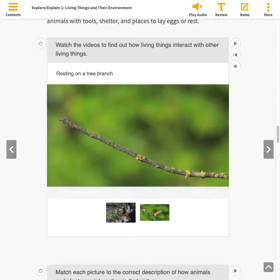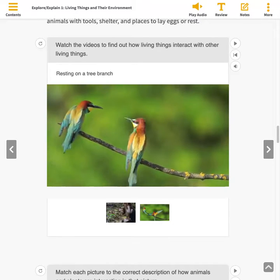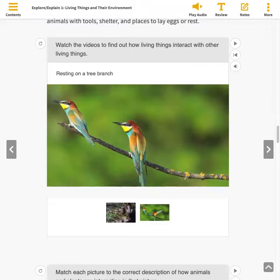Resting on a tree branch. How are these birds using this tree in their environment? They are using it to take a rest from their flight. Birds can also use trees to make homes.